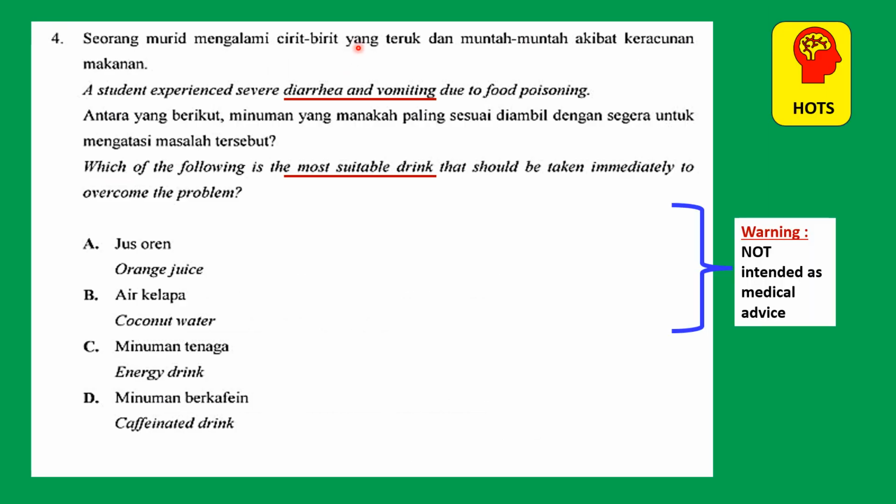Question 4. A student experienced severe diarrhea and vomiting due to food poisoning. Now, what is diarrhea? It's cirit-birit or latutse, okay, where a person has to go to the toilet very often to pass out the watery feces. Now, so which of the following is the most suitable drink that should be taken immediately to overcome the problem? A, orange juice, B, coconut water, C, energy drink, and D, caffeinated drink, such as coffee and tea.